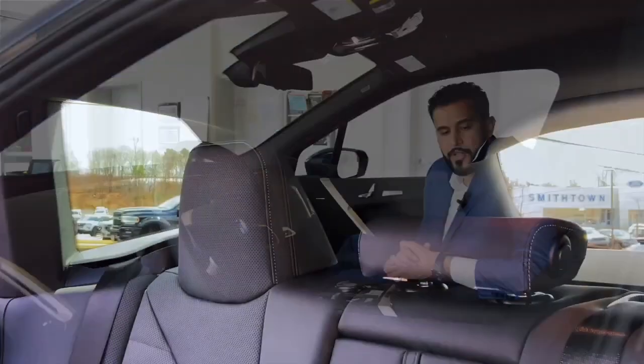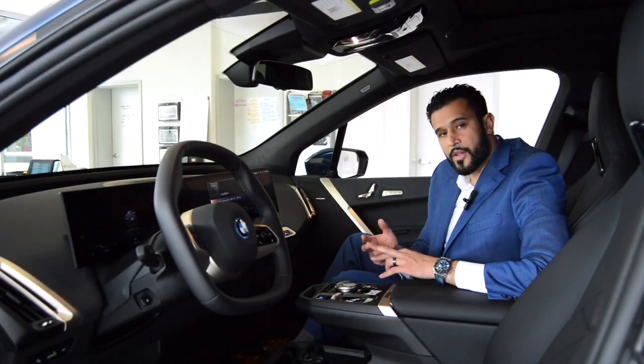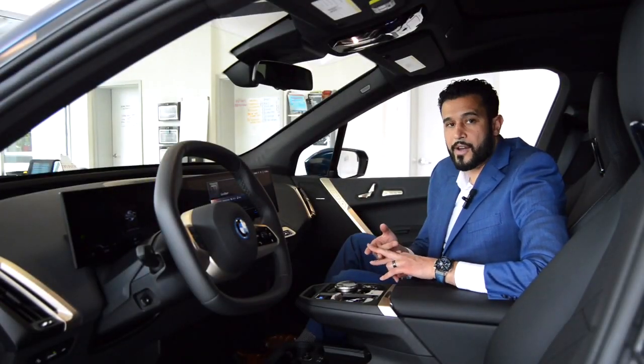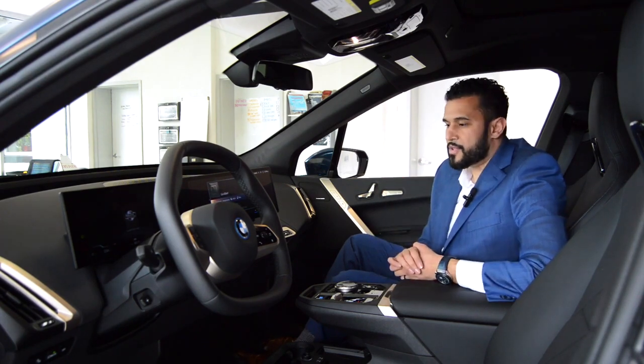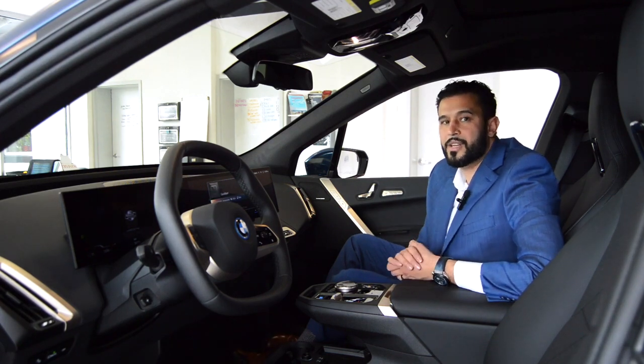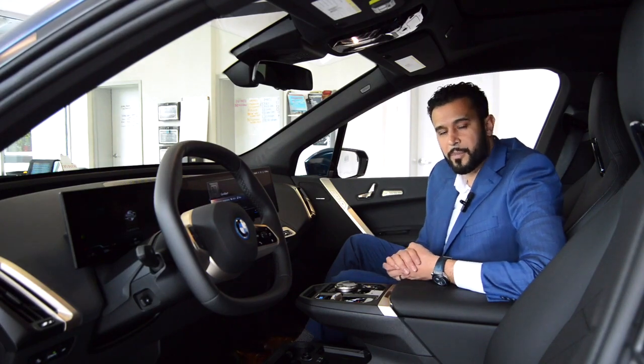Now, this cabin features a black perforated Sensatec interior, which is one of the many available options on the iX, including a cloth interior and another upgraded Vernasca leather option. Now, the interior cabin makes use of many sustainable surfaces and materials that have a very limited environmental impact, which shows that BMW truly cares about the environment.